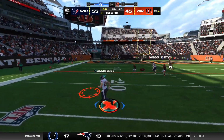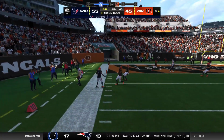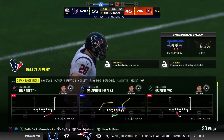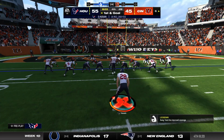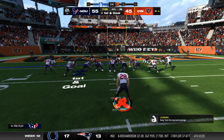Stroud working out of the gun. Quick hitter here, it's complete. Down inside the 10. And he'll be out of bounds about a half to a full yard shy of the 5. Another big hitter there. This one good for 18. A good chance now to put this game on ice. This is 1st and goal.